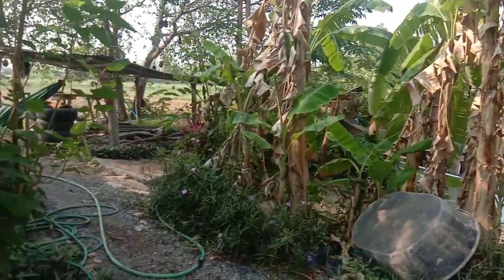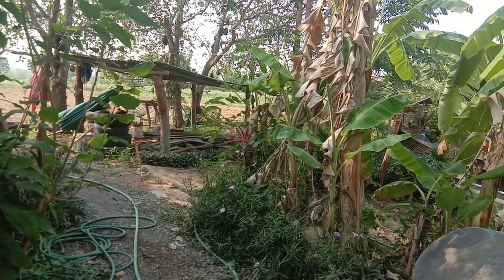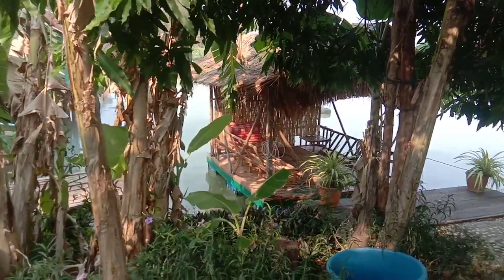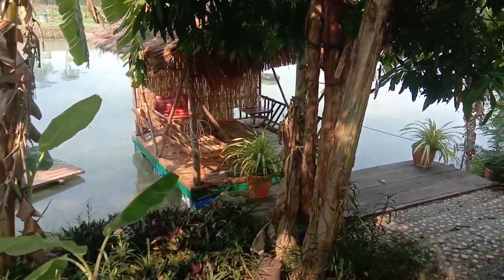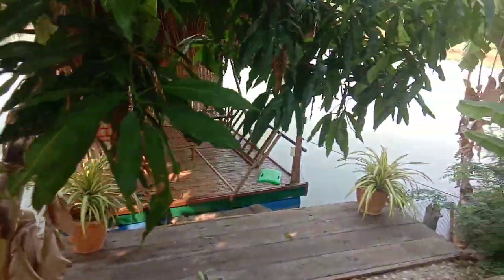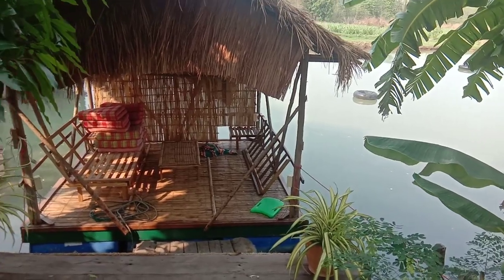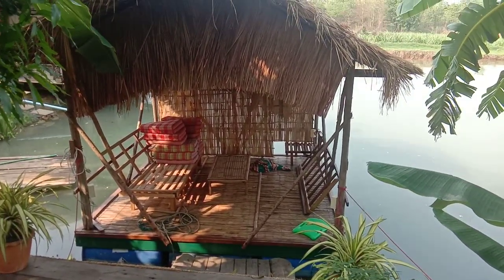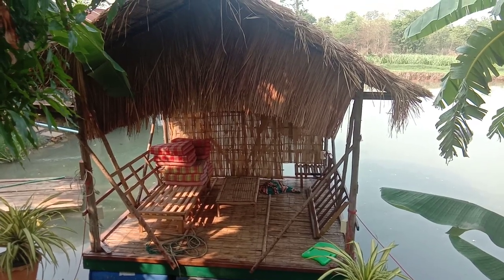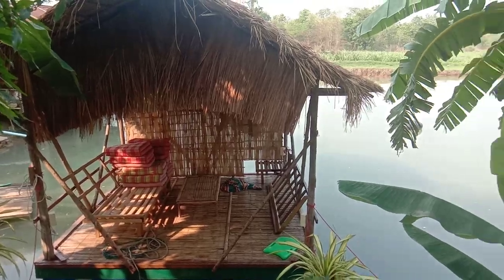Then off to the left, that's the path that goes down to the beach hut and the garden that I showed you in that other video. This is Isan Grace, my floating sala. Sala is a sort of bamboo hut. People build houses here but live in their salas just out the front. Yeah, this is a great place to have a drink in the evening.